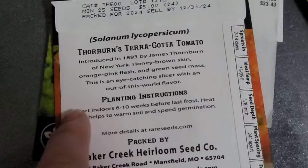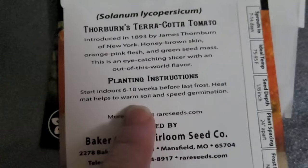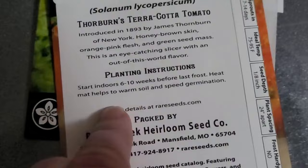So they do have a green seed mass. They are very eye-catching. They taste very good. Start 6 to 10 weeks before last frost. And heat mat helps them. Yeah, and that's true. I think that's true of tomatoes and peppers, that a heat mat is very helpful.